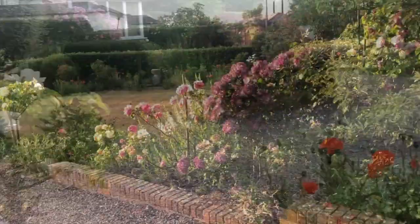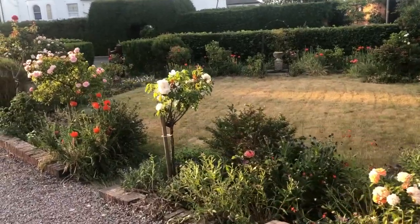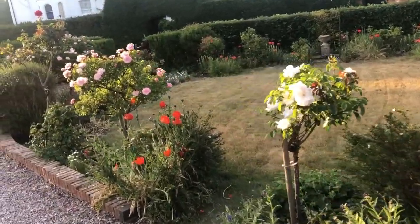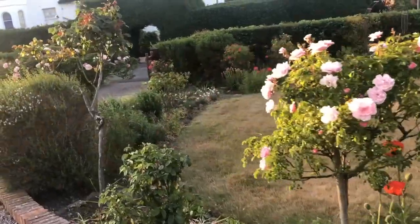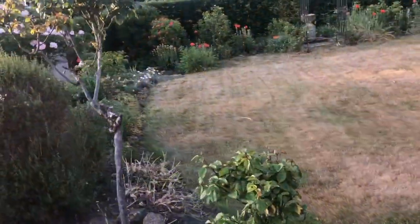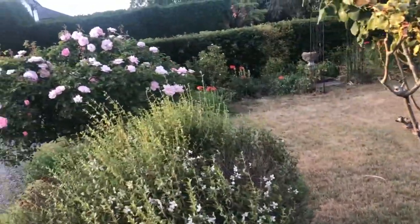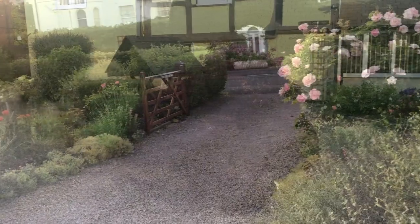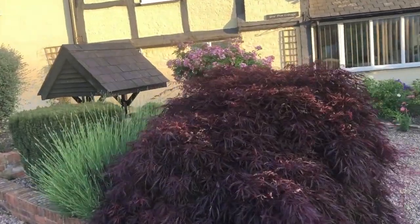The standard roses always look spectacular. David tells me he prunes them hard each year, adding, "You cannot kill a rose." The old well is used to water the garden, along with 8 water butts.